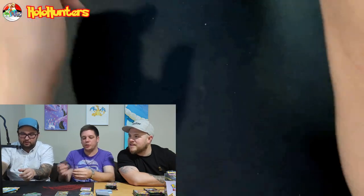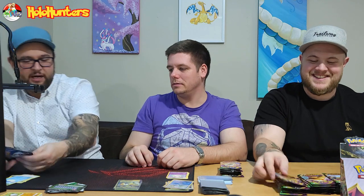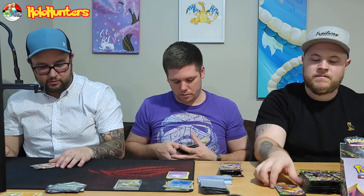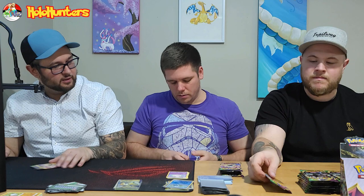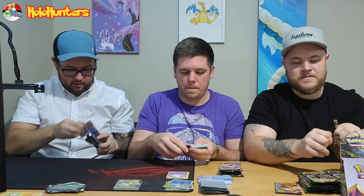I just want to say, Shiftry, whatever you want to call him. We haven't had a secret rare since that first pack. Can I have a Shiftry as well? Yes, pass it over. Was Celebi our first secret rare? It was. Yeah. So here we go. Here's our second coming up. This is going to be the one. This is next.